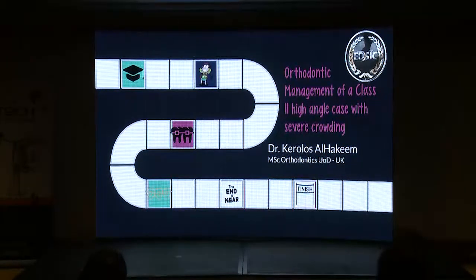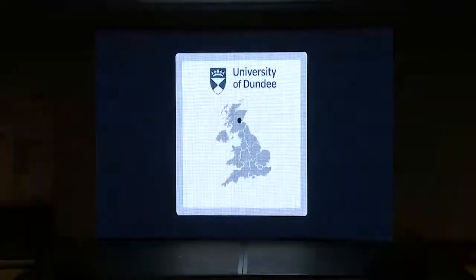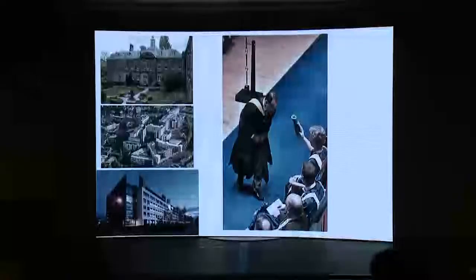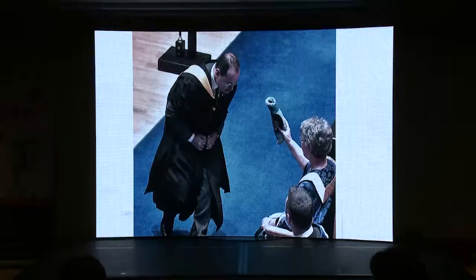Let me introduce myself. I am Dr. Corollos Hakim. I graduated from the University of Dundee in Scotland, in the UK, with a Master of Science in Orthodontics. This is a map of the UK, and it's located in this dot, where is Edinburgh and Dundee city. This is the city of Edinburgh, and this is me graduating from the university with the graduation donut, they call it, and I noticed how bold I am being.